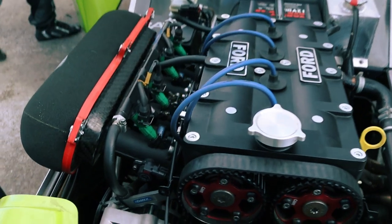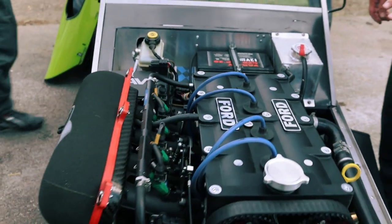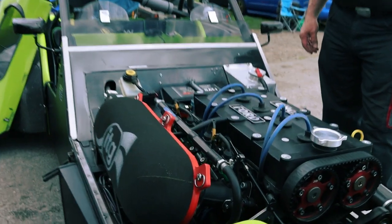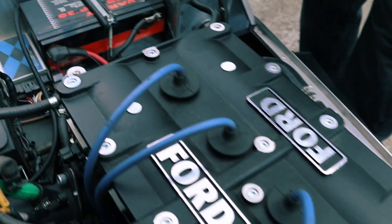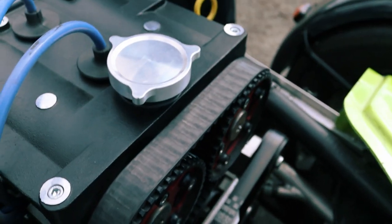Oh, she's pretty. So the classic retro cam cover under here. OX throttle bodies. It's got all the gear. Carbon. All the trick bits. And then there's three coolers. There's the radiator, the oil cooler for the engine, and then the oil cooler at the bottom, which is for the gearbox. And that's the big pump for it, which pumps the oil around the gearbox.